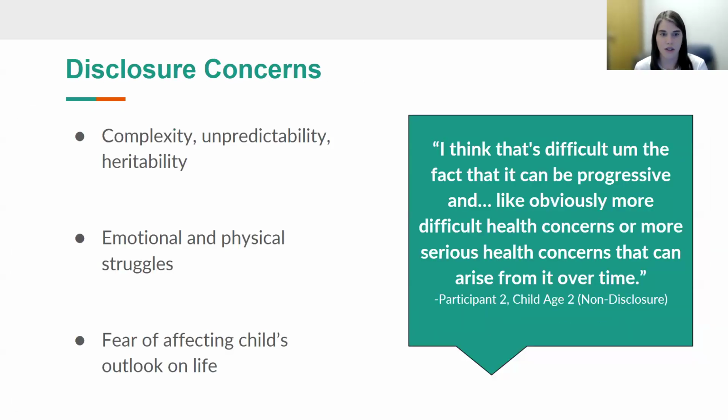So for our first theme, these were capturing parents' concerns that they had about disclosure. So like we mentioned earlier, a lot of parents expressed concern about the complexity of NF1 itself, the unpredictability of not knowing exactly what to expect in the future, and concerns about heritability, meaning not only a child maybe being the first person in their family to have the diagnosis, but also questions about future children as well.